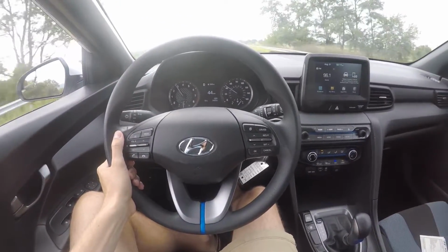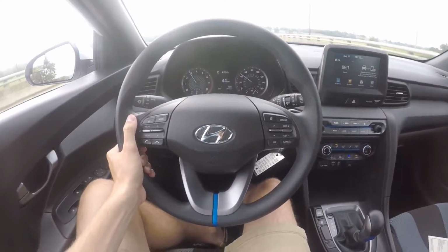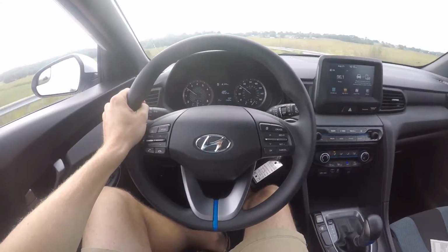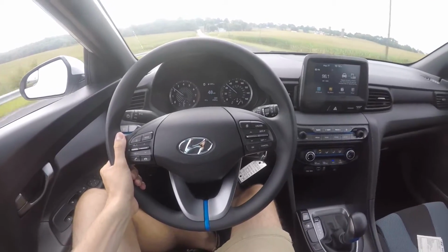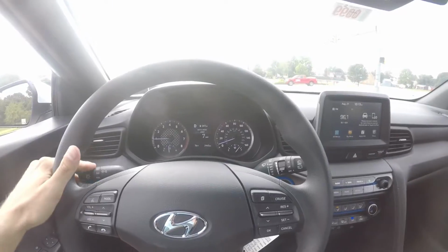But yeah, this is an attractive little package. I can't find anything wrong with this car. With the cheap price and the value you get with the warranty, I think this would really be a nice, quirky little fun hatchback for somebody that is in the market for a car like that. So I can't think of anything bad. I like this car.